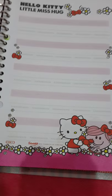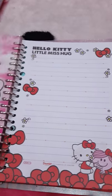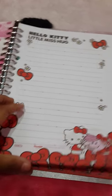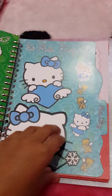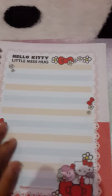I think the next is the Hello Kitty game. Look at the cover, it's very cute. And I have one, two, three again. Same game. Oh, this is Hello Kitty and Little Miss Hockey, but I think this is not the same. And this is very cute. Okay. Oh, now it's Hello Kitty again. Same game. Okay, one, two, three again. Same again. And here it is, Hello Kitty and Little Miss Hawk. And this is very, very cute.